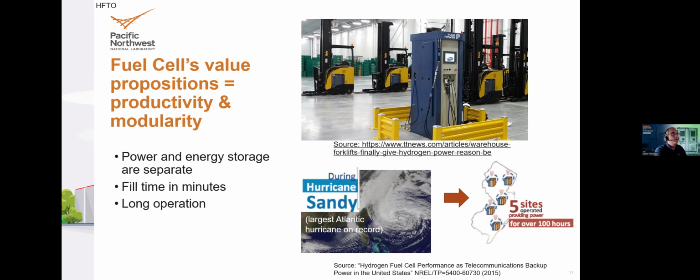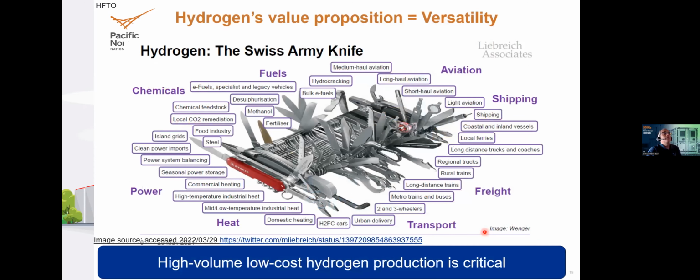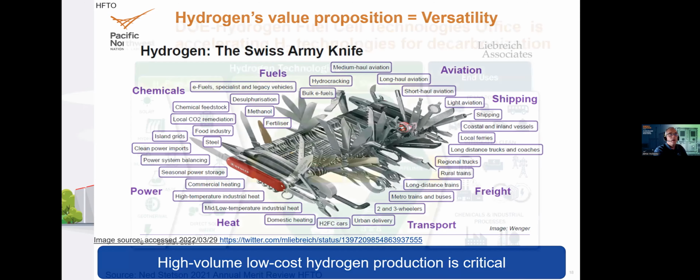So it's pretty exciting. With hydrogen, the value proposition is versatility. And I took this slide, I kind of enjoy this slide, the Swiss Army knife here, where you can see, I'm not going to go through all of these, but it's so useful. You can use it in aviation for making aviation fuels. We currently use it for making all of our petroleum products. It's used in shipping, freight, transport. We can generate power with it, and we can make chemicals with it. So there's so much you can do with it. It makes it very, very useful, and we can make it from a lot of different sources.